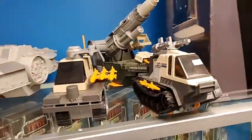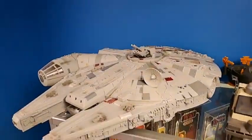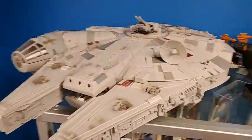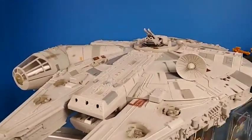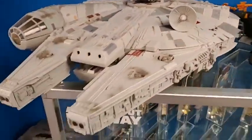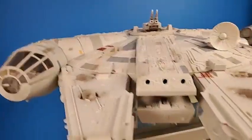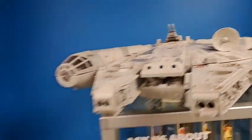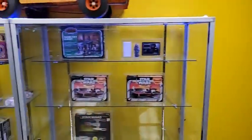We got a couple of random Joe vehicles up here. And we have the really massive Legacy Millennium Falcon. Really massive. And it has lights and sounds. And you can open up the inside. There's so much detail. It's insane. And it does shoot missiles. But I think this one is missing a couple of missiles.